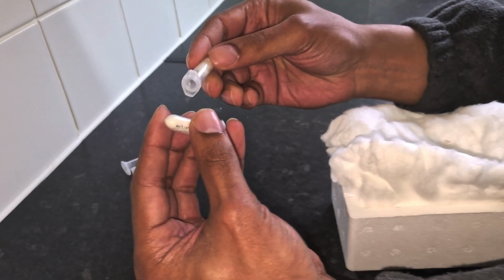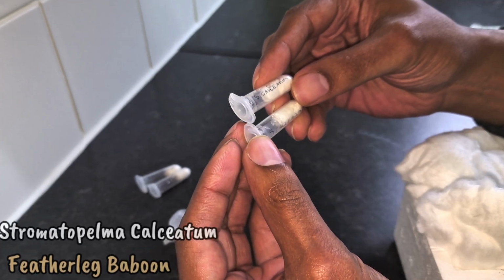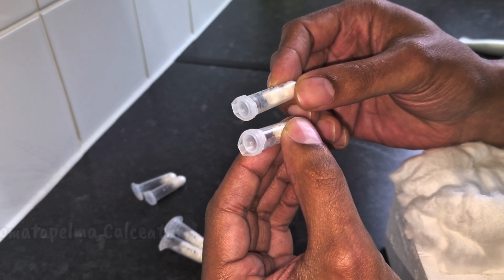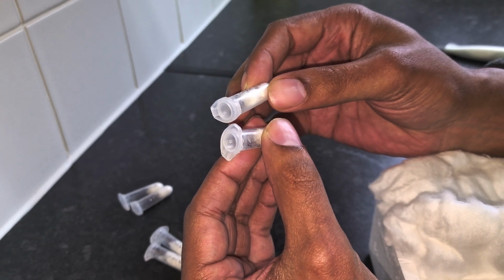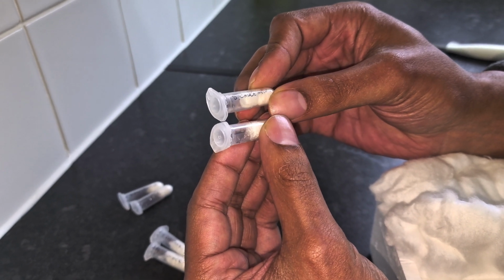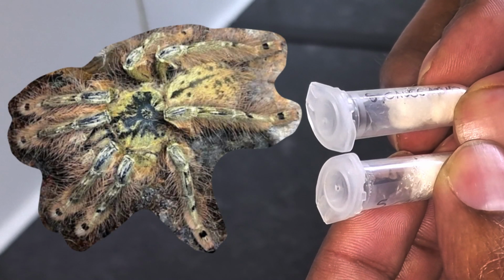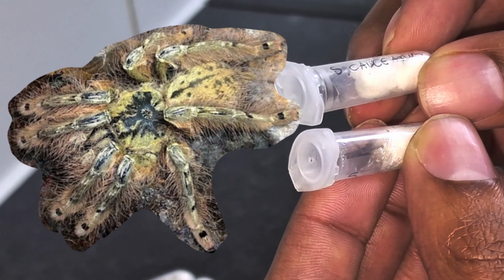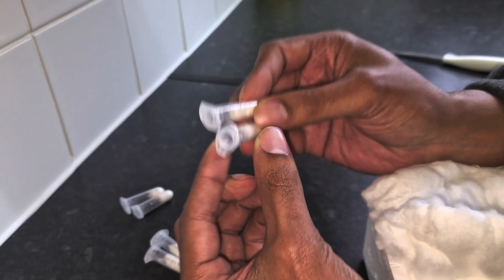And then I ordered these two as well, the S. calceatums. I think they're the feather-legged baboon, a really feisty species. I wouldn't say aggressive, I'd say defensive, but I've had these before, and they literally just stay at the bottom. They slightly burrow as well, and they're quite heavy webbers, and they'll make themselves a little chamber. I wanted to get these to grow up again, because I'll put a picture on the screen there. I do like the colours of these when they grow up. A lot of people don't, because it's a bland sort of creamy brown colour, but then they have this little black pattern on them, which is just amazing. So I've got two of those little feisty ones.